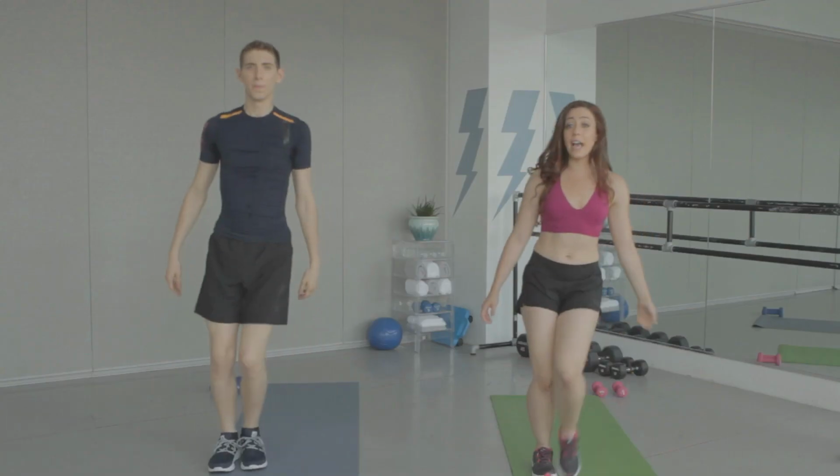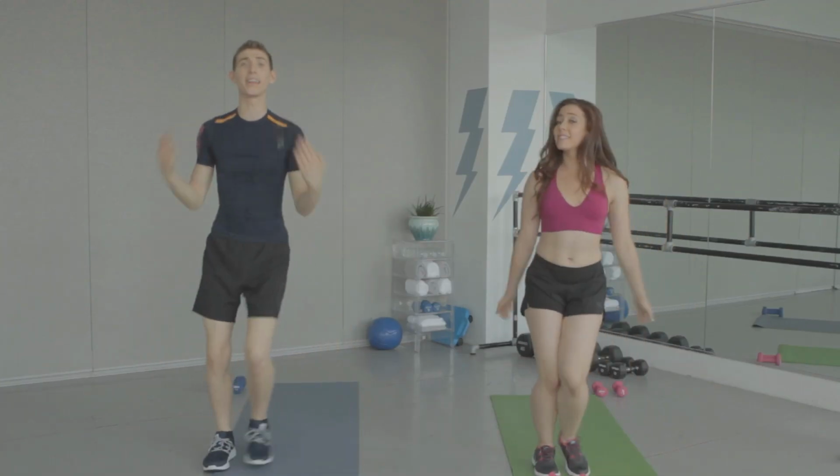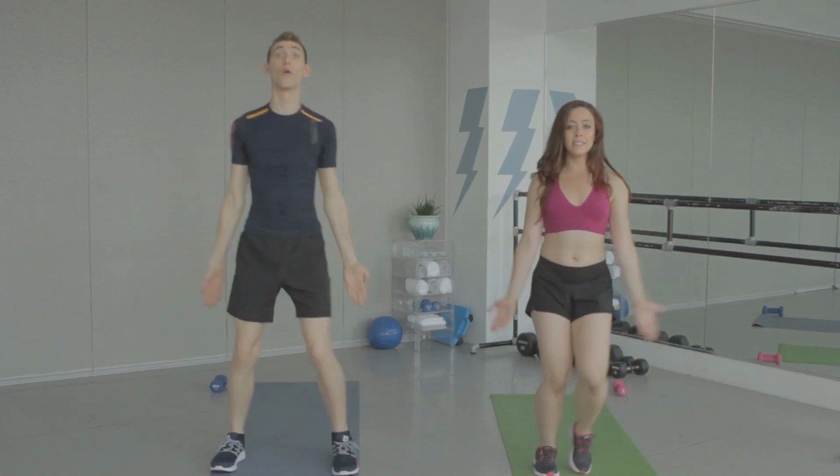Super job, guys. I hope you're starting to sweat and feel that heart pumping. And to keep that heart rate up, keep step touching. And if you're finding that's not enough of a challenge for you, follow Chris's lead and add some arms. Right. We want to keep multiple flows of energy moving throughout our bodies.